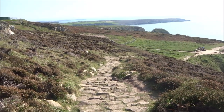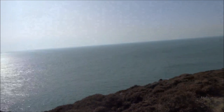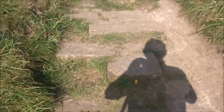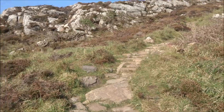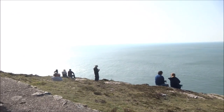Constructed coastal path here. There's the tower. I forgot my sun hat today, and of all days, this is the day I actually needed it. Oh well. There's another view of the lighthouse. You can see how popular it is here.